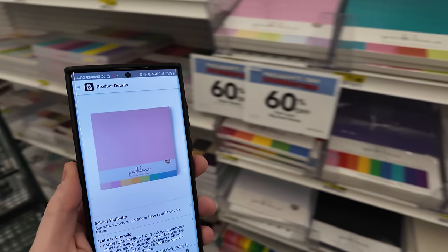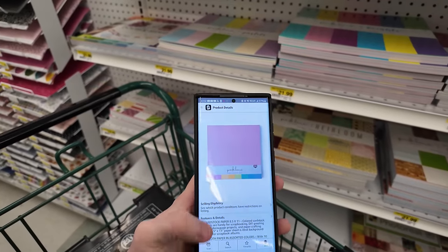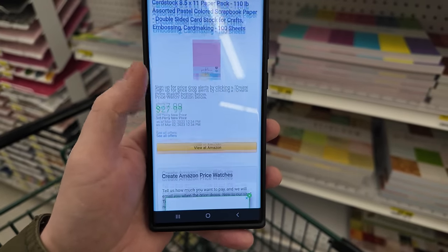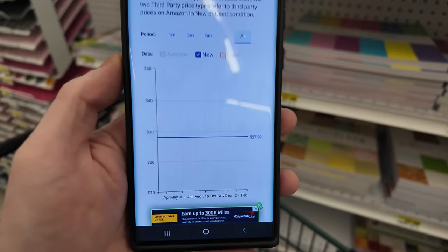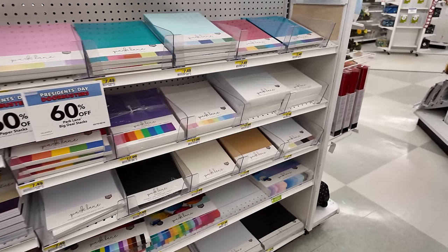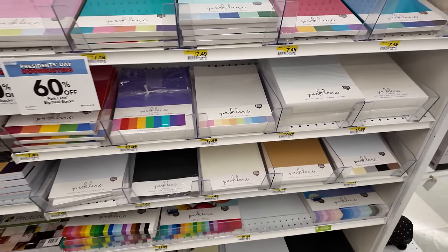There's a great little trick for this. There's a website called camelcamelcamel.com, and I'll show you what I did. I went there, I looked it up, and here it is. It normally sells for $27.99. And you could see the price history for how long it's been, forever, at $27.99. And with nobody on the listing, you might be able to get $30, $35 for it, and you're only paying $8. That is a score.